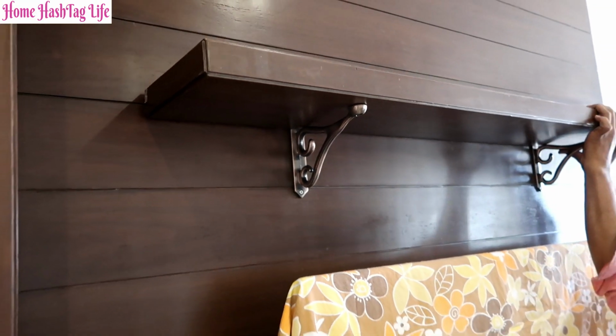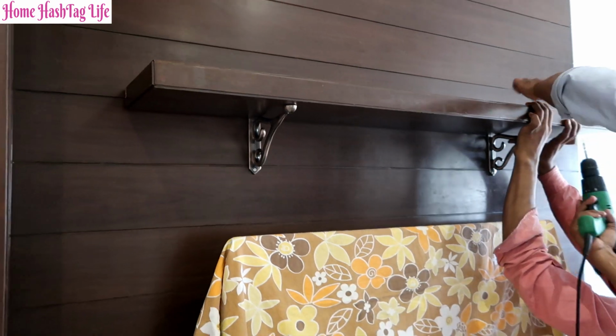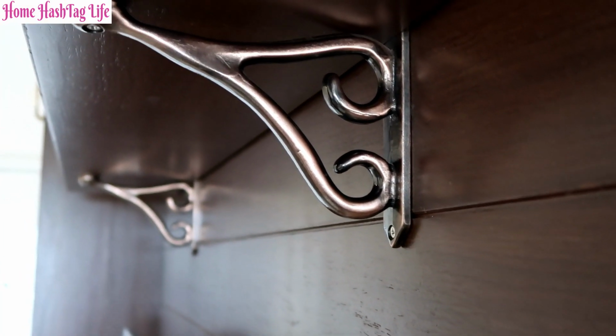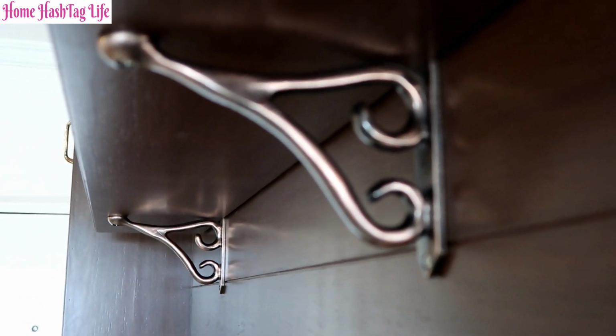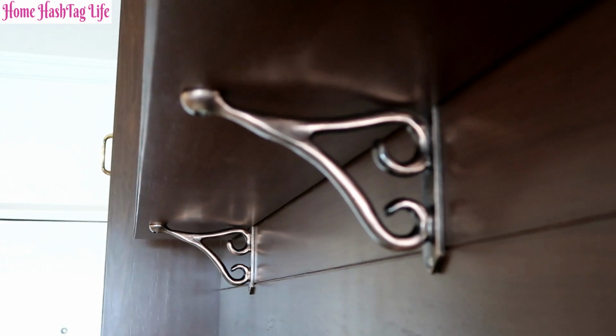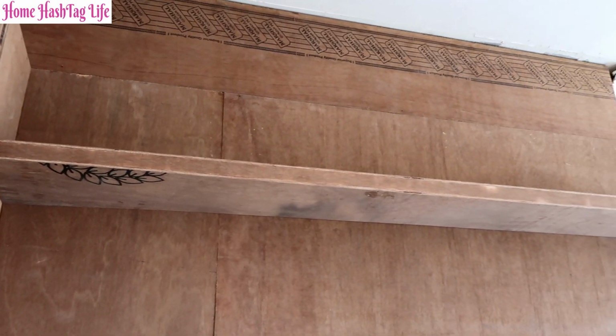Coming to the next, above the TV cabinet, I have added one shelf with the help of these beautiful copper brackets. It has added so much character rather than just having a simple shelf system.